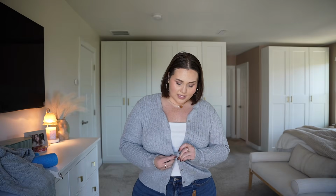Okay, so she only has a couple buttons. Hers is a little looser, so we're gonna see how it looks. And she kind of dropped it off of her shoulder. And I don't know how that's gonna work with this one. Not me buttoning it wrong. I'm just gonna do the bottom 3 buttons.